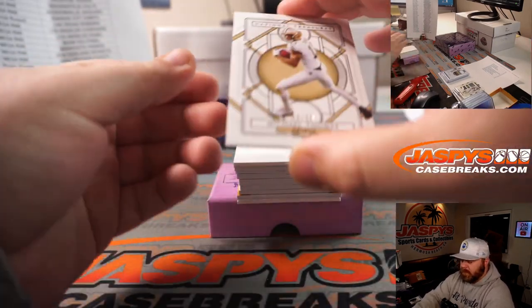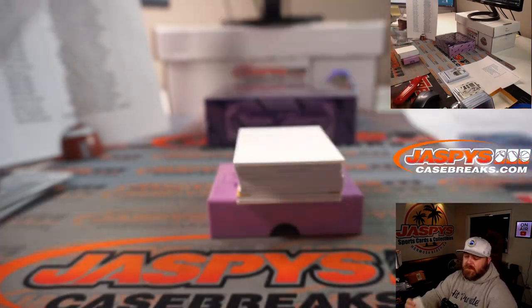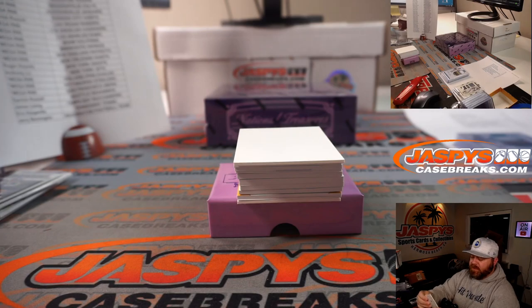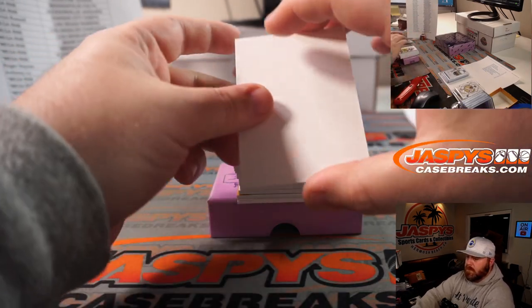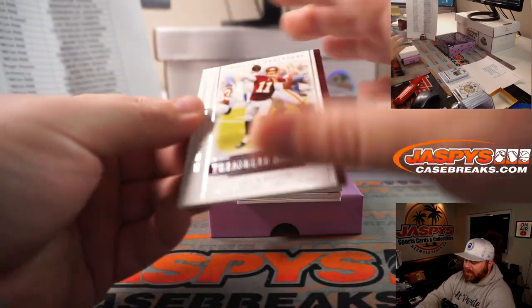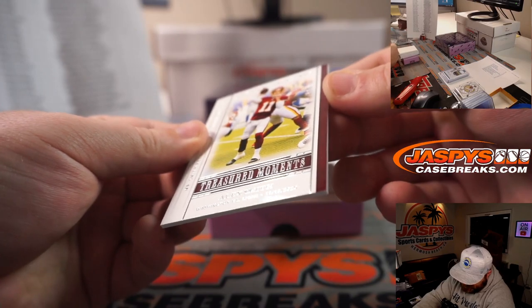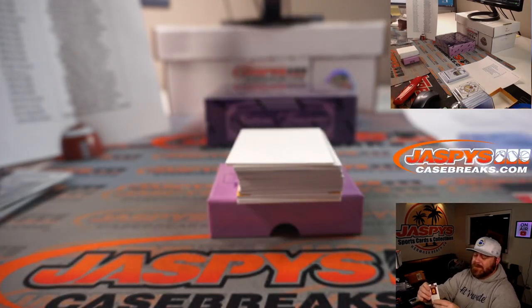No booklet here. Michael Thomas, 43 out of 50 for the Saints. Part of the random number block, spot 3, Tom Lai. Yeah, get your teams before that goes in a random number block, guys. Alex Smith, 54 out of 99. Washington and Jerry Bennington.